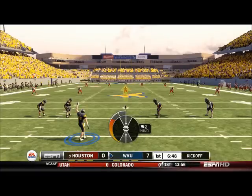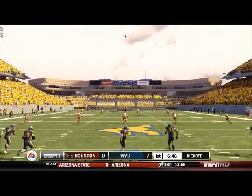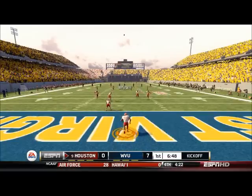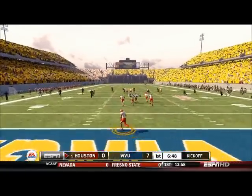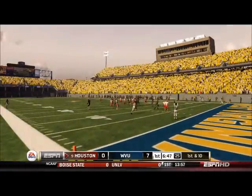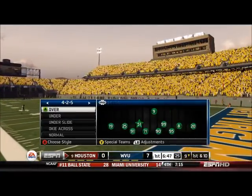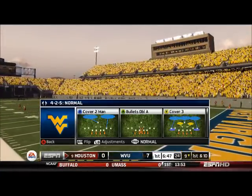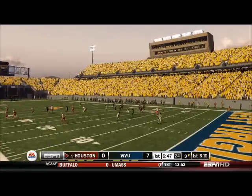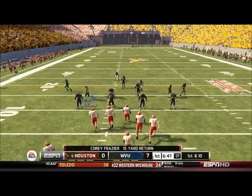Brown looks ready to kick this one off. He really got a hold of that kick. Oh, he got tattooed on that one. So here comes the offense taking the field for the first time today.